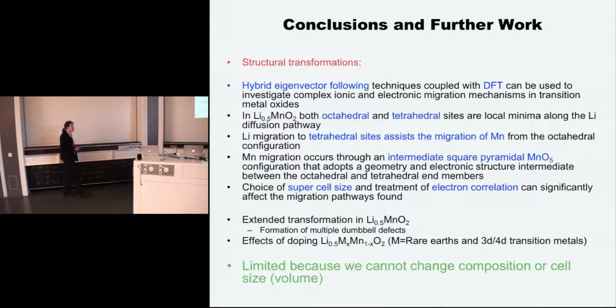And one of our problems at the moment is, we can't change composition. So we can't ask the question, what happens if I pull a lithium out, unless you set up cells where you've artificially put lithium in one place and you still maintain the fixed composition in the cell. The way the calculations are set up, we can't change the cell size and the volume, which means, again, if you've got structural transformations, it's not clear that you capture the transformation fully.